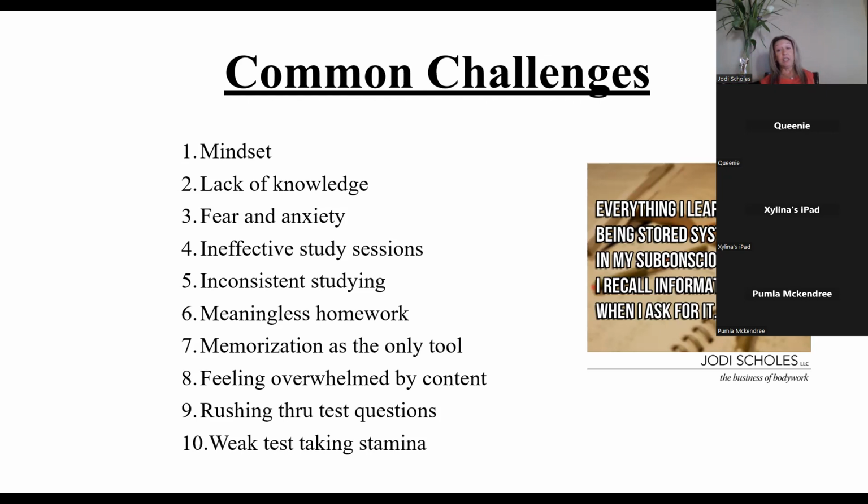Lack of knowledge is a challenge. Yeah, lack of knowledge can be a challenge. I mean, some schools were better than others, right? So sometimes I have graduates tell me, oh my God, I never learned this in school. I love that, because we're building on your foundation and we're giving you more. Bonus. Fear, anxiety around test taking. That's a real thing. Yeah. And we can name it and reframe it.